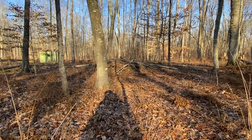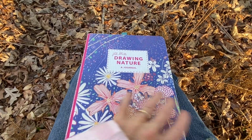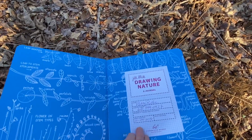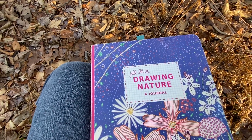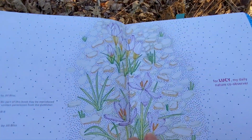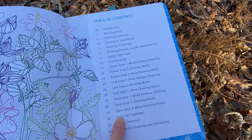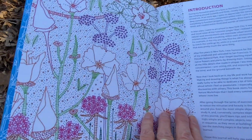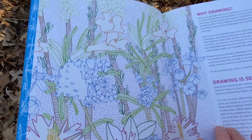Okay, I am out here to show you my nature journaling for today, December 21st. And I brought with me not much equipment at all. This is an old journal I found on the shelf that has some empty pages. There are pages in here started in 2016. And this is a wonderful little notebook by Bliss called Drawing Nature. She's got some really pretty illustrations in here, and she goes step by step in showing you different ways to draw and make marks on a paper, and use the leaves and flowers and stems and things that you see in nature to create designs on your pages.